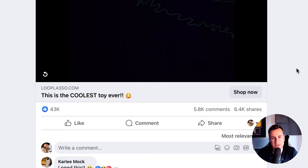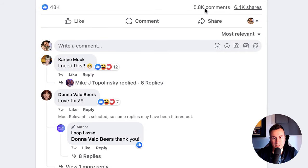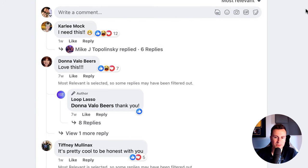So how do I know that it's selling right now? Number one, 43,000 engagements, which is pretty significant, nearly 6,000 comments and 6,400 shares. A post doesn't get this level of viewership unless it's working, unless they're seeing some kind of financial return for the ad spend that they're spending. So there's telltale sign number one that it's working.